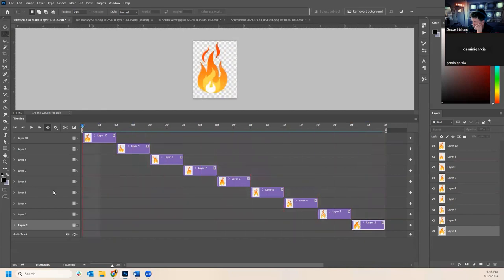Like that. So if I hit play, you can see it kind of looks like a fire, and I can turn loop on. This loops in here. Looping, play. And that's sort of how a sprite works. Cool, huh? So cool.